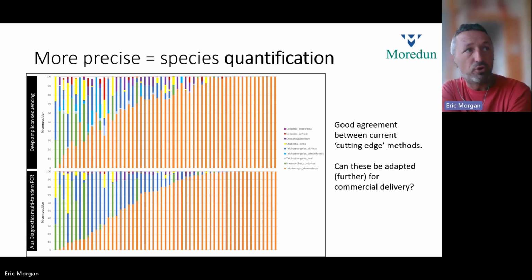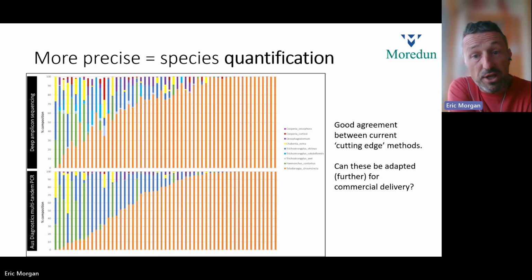How do we make these tests more precise? Well, that is really about species quantification, and it's not enough to just identify the presence or absence of particular species in a sample. It's really about the relative proportions, because we need to know in which species we are starting to see resistance. So we have methods for this already. We have the Ovi Diagnostics method, which is commercially available, and we have the Nemabiome method, which is widely used in research, and you've seen some results from that earlier.